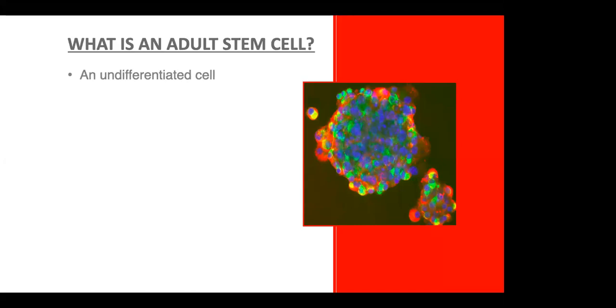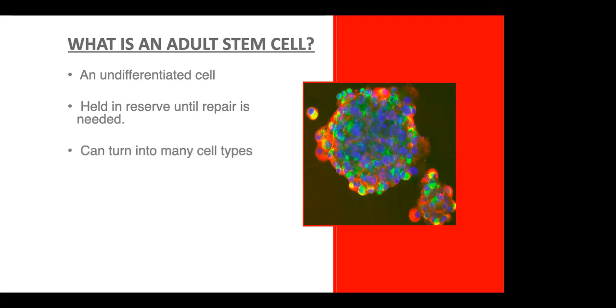So what is an adult stem cell? A stem cell is basically just an undifferentiated cell. It sits in the body and waits for it to be given a job. So it's held in reserve until a repair process is needed. When a repair process is needed, the stem cells get called in from the bone marrow, like I said, from those platelet responses or from that injury inflammatory response. They can turn into many different types of cells. They have different types of jobs, but those stem cell changes occur when they're stimulated. And so they can orchestrate repair responses, particularly in areas of cartilage damage, muscle damage, any sort of repair that's needed in the body. And they also self-renew.